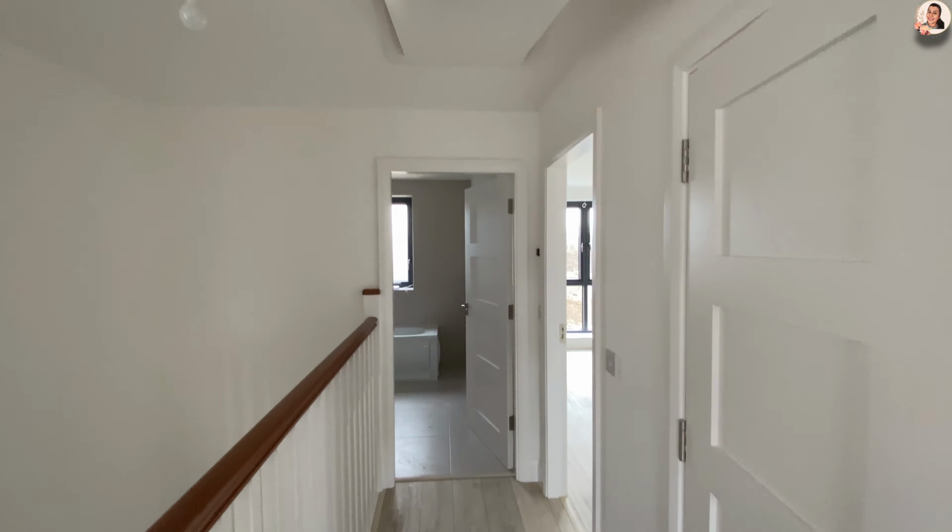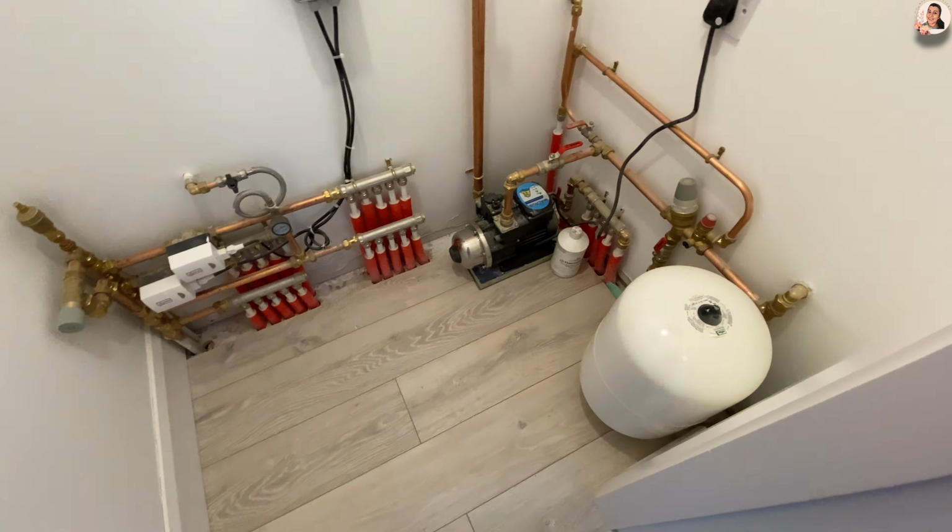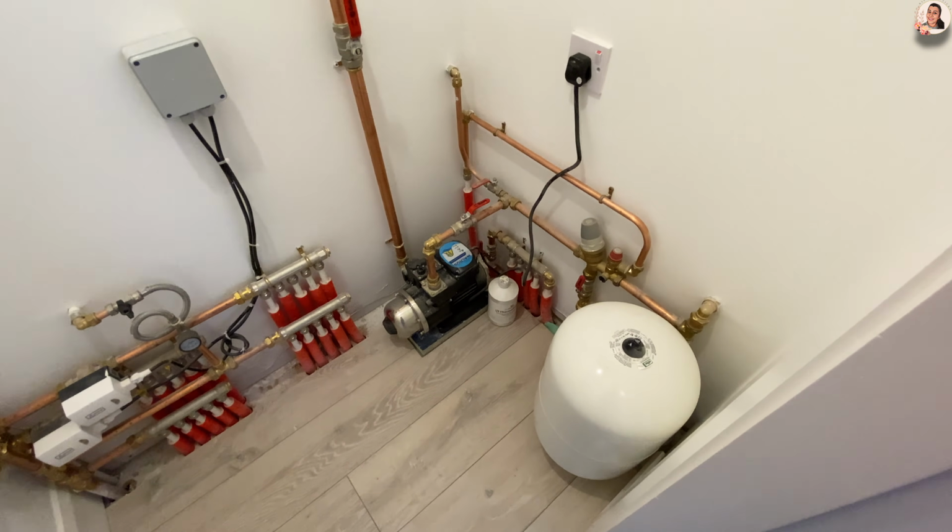We are at floor 1 and this has 3 bedrooms with 2 baths. Let's check out. We are near the stairways and we have a small room where the motors are fitted.